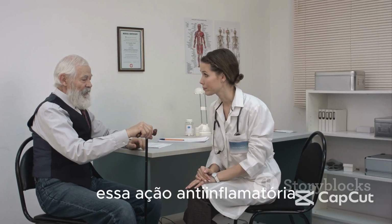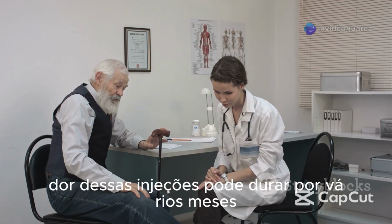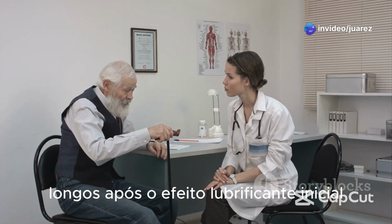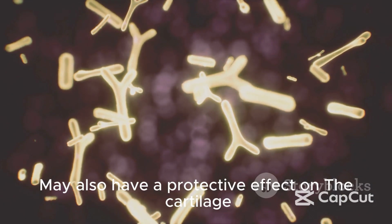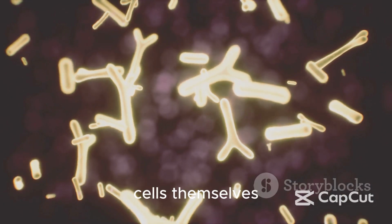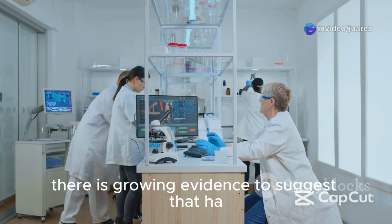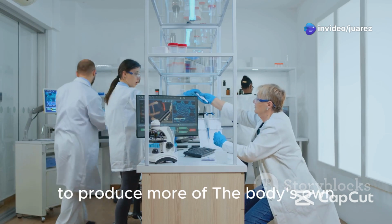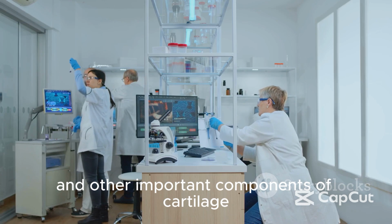This anti-inflammatory action helps explain why the pain relief from these injections can often last for several months, long after the initial lubricating effect. Perhaps most importantly, hyaluronic acid may also have a protective effect on the cartilage cells themselves, known as chondrocytes. There is growing evidence to suggest that HA can signal these cells to produce more of the body's own natural hyaluronic acid and other important components of cartilage.